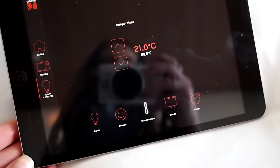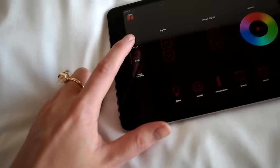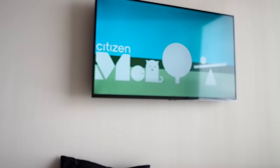You can even control the temperature from here, so if you want it a bit cooler, and all of your media and your TV, you can control from here, and then the TV's at the end of the bed, so you can lie in bed and watch it.